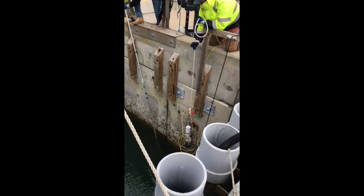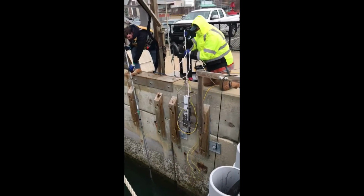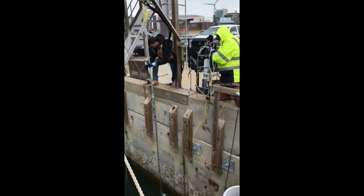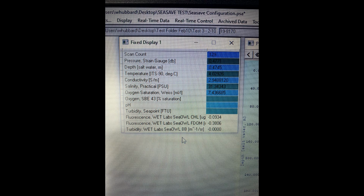That was successful. Very good job. We got the camera on it, so we make sure that the probe got down. The most important measurement of success in marine sciences is getting the data and getting it back to the lab. This was successful. We did a good profile.